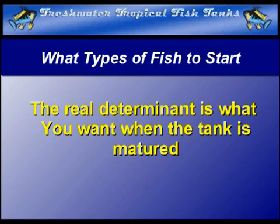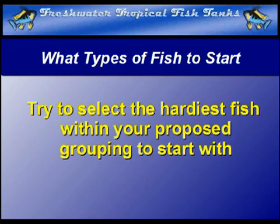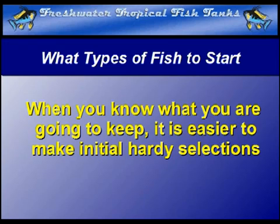The real determinant is what the ultimate vision of the aquarium is by the owner. Try to select the most hardy species within your desired grouping as starter fish. You should consult with your local aquarium store experts to identify the ultimate species you want to keep. Once determined, choose fish in that select group that are the hardiest and able to survive the rigors of initiating the nitrogen cycle during the first 6 weeks while the aquarium is running. When you have an idea of the fish you want to keep, it makes it easier to decide which of that select group will make it best.